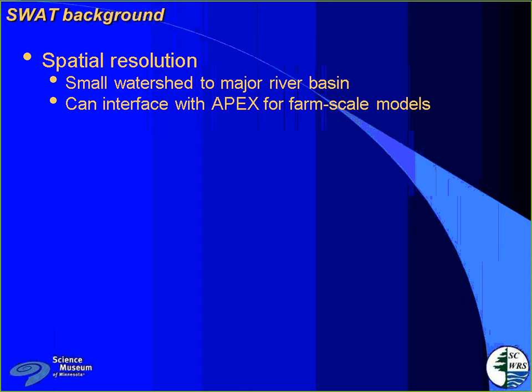Background here, spatial resolution: you can go from small watersheds up to large basins. They have modeled all of Europe. They have modeled all of Africa. I don't know why, but they have huge models. It doesn't necessarily make sense, but people try to apply SWAT at all scales. And they can interface down to the farm scale with something called APEX, Agricultural Policy Extender, or something like that. One of their many acronyms.